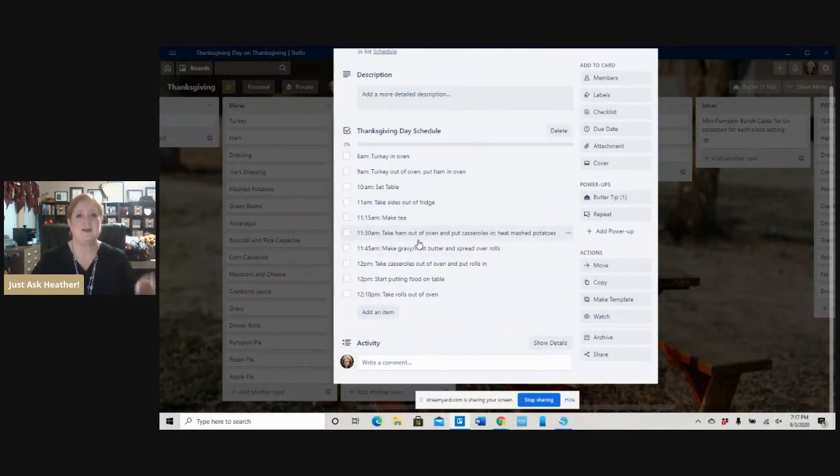And 11:30 we take the ham out of the oven, and then that's when we can put the casseroles in the oven. And if I haven't heated the mashed potatoes in the crock pot, we can go ahead and heat them. But usually I go ahead and heat them. I put them in first thing in the morning usually now. That's what I did last year.